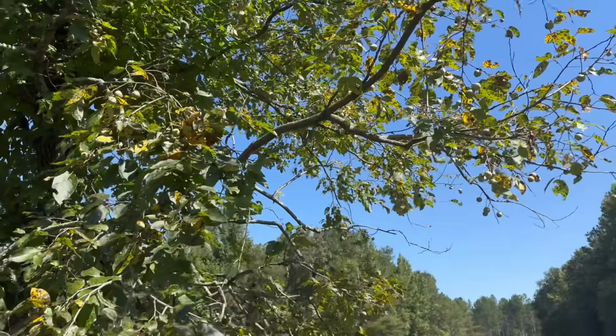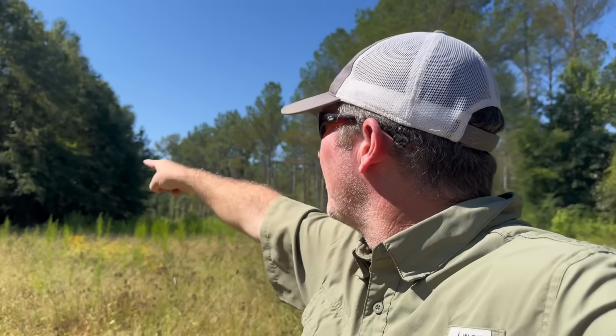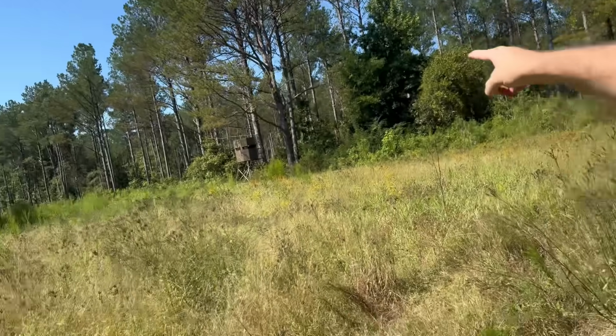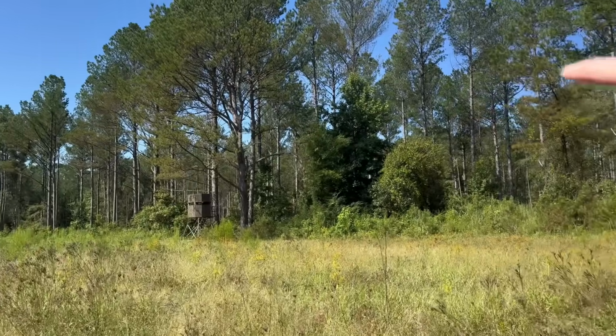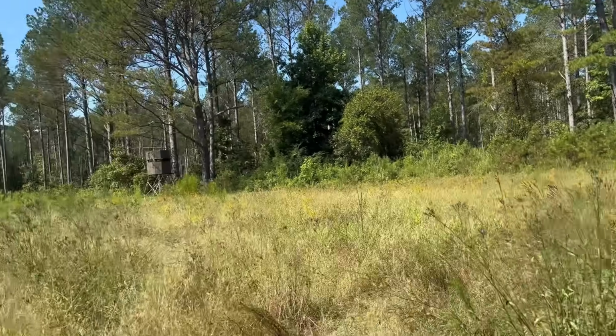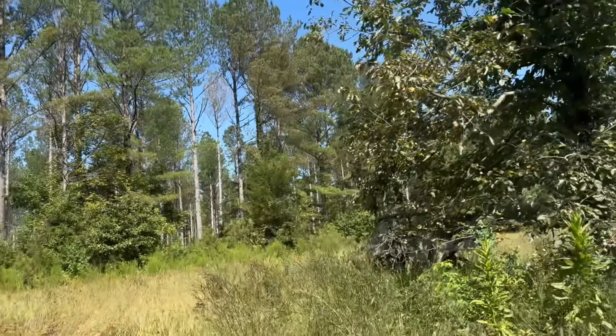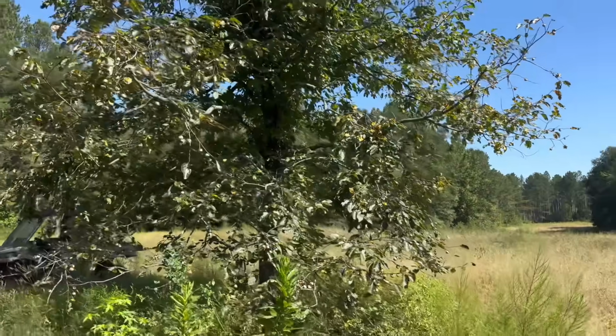That tree is loaded down. Like I said, possibly south wind. I'm going to have to set a stand over there somewhere. There's a shooting house there, but we can't bow hunt out of it. So possibly put something up there, because in bow season it's more than likely going to be south winds. We do have some cool fronts come through. You could possibly get right there. But anyway, that's awesome. I love seeing a big old fruitful tree.